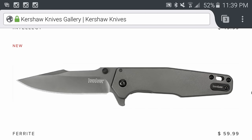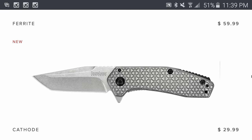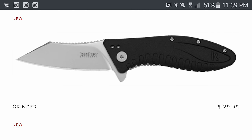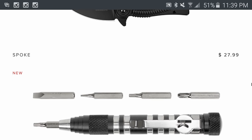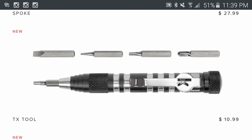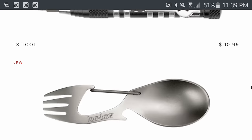The zero tolerance I'm thinking of was his one that was based on the Eclipse. What the model number was that? I really can't remember. That's okay. That's different, not really my thing. Called a grinder. The spoke, no, not so much. There's a little maintenance tool, I guess. That's new. That's quite cool looking.